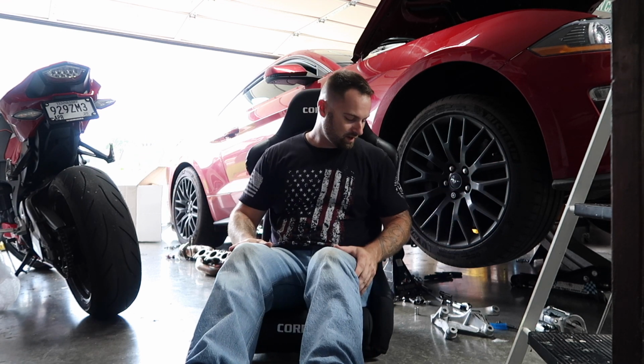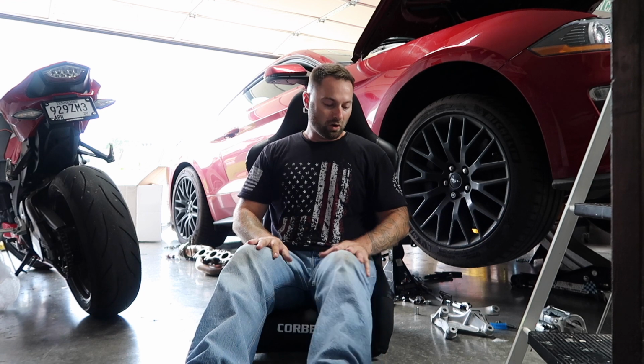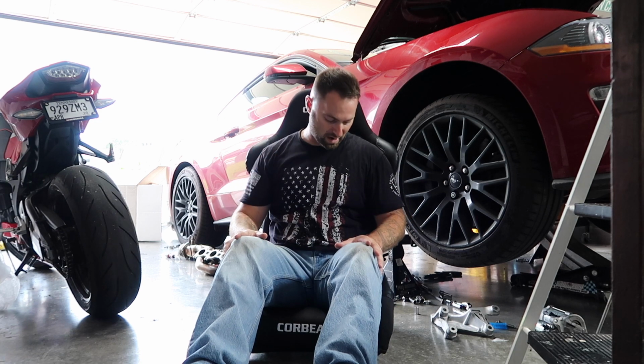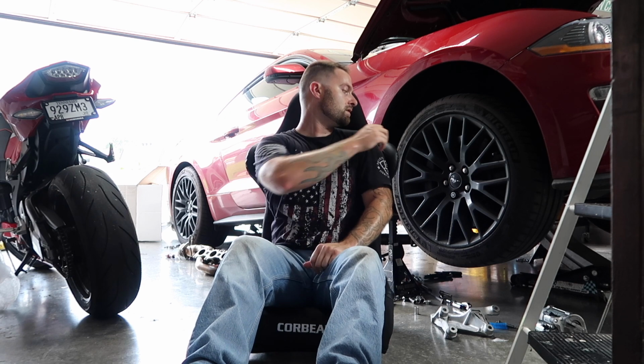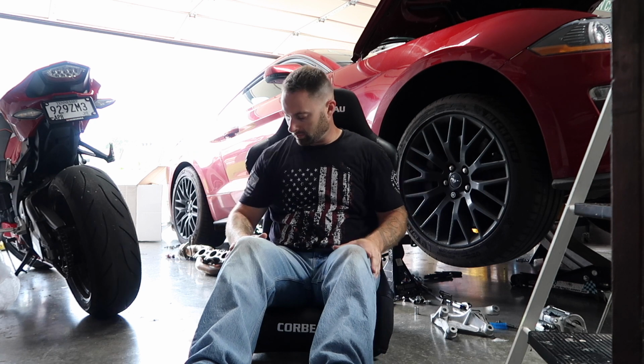How will it hold up over a road trip? I don't know, but the car's not going to be a daily driver anymore. We're going race car. So this is kind of our first step forward. I'm 5'11", about 190, 195 pounds, and this fits fine. I don't think this is going to interfere with looking around the shoulder. I think this is going to be perfect.